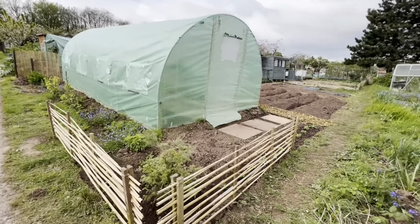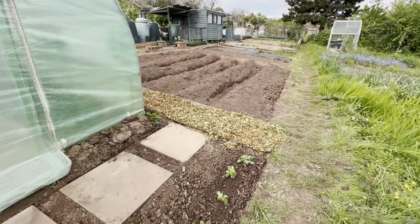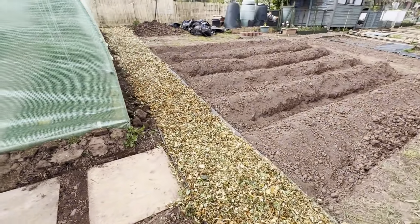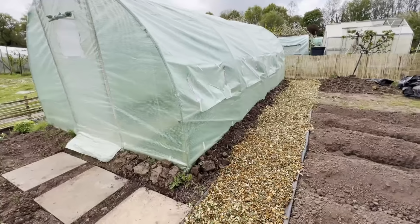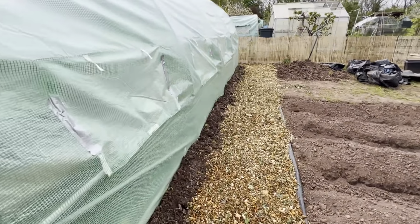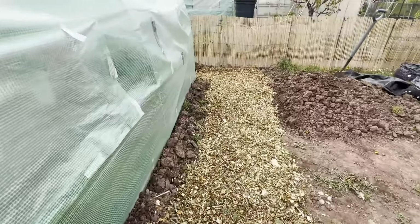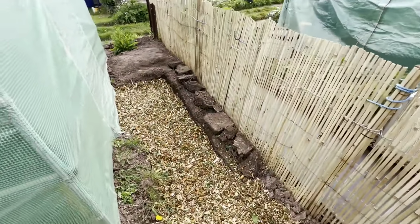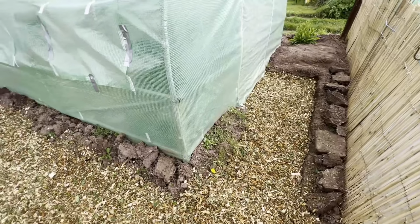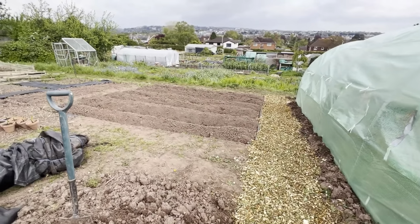I think this corner of the plot is starting to look really nice. Here's the wood chip laid down. That was the entire car full of wood chip. So I've run out. This is all I've managed to do. Just walk you up to the top. Nearly there. What a journey. And then it goes back to the rear of the polytunnel. Still plenty more paths to do.